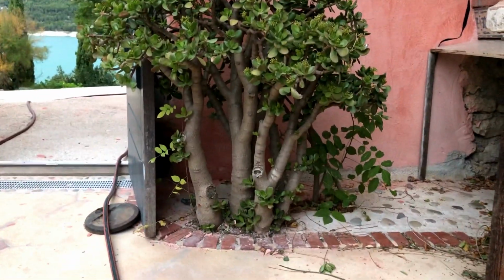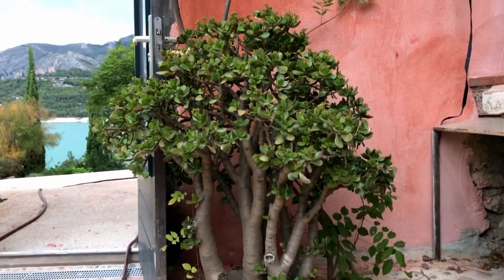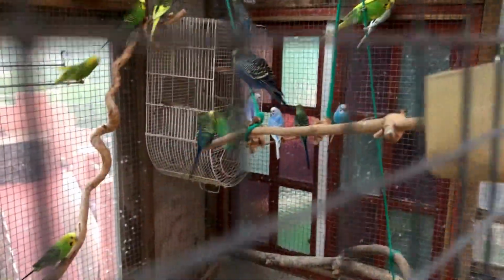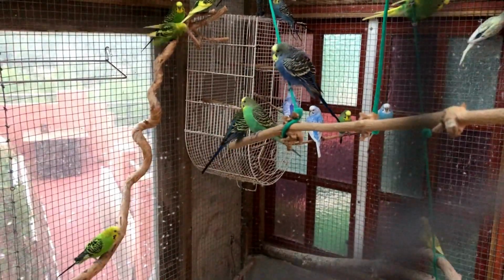Look at that. Money trees. Oh, they're gonna be angry because I'm coming. Look at them up there. Gorgeous.